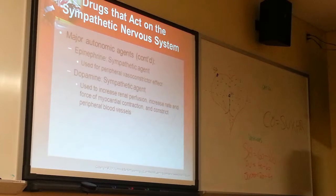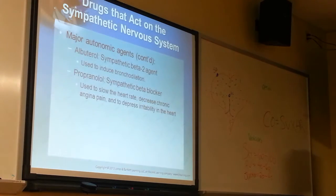Do you guys happen to use it a lot up here or no? Dobutamine, are you guys dobutamine people? No? Not a whole lot? No drips? No drips at all? We do a lot of drips. But dopamine and dobutamine are the 2 that we tend to use a lot.